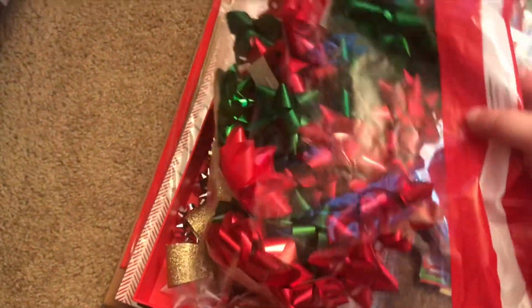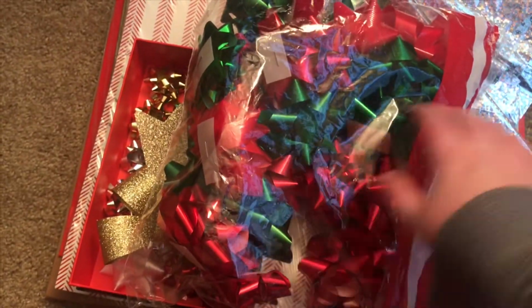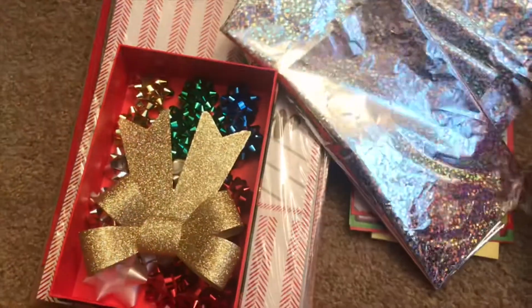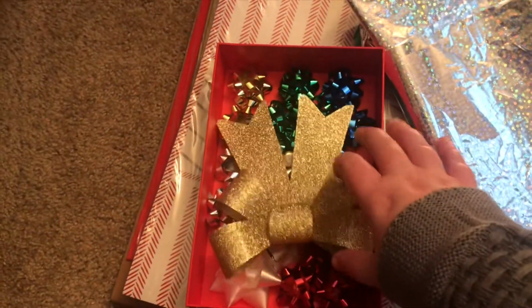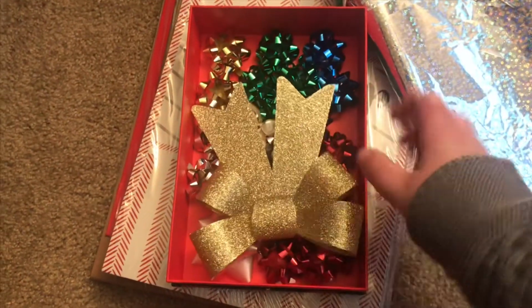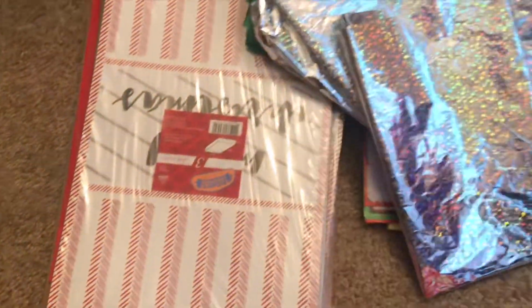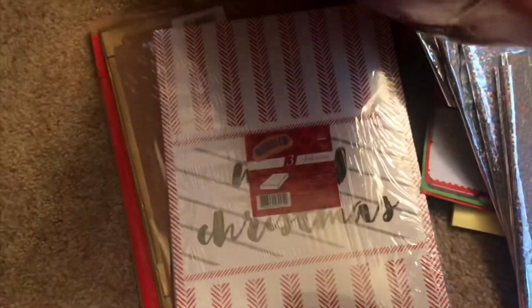I pretty much have all these unused 32 assorted red and green bows that I'll be using. And then I have this big glitter bow, and then all these mini bows that I'll be using. I have, I think, 12 gift boxes total, 3, 3, and then down here is red and gold boxes in a pack of 6.